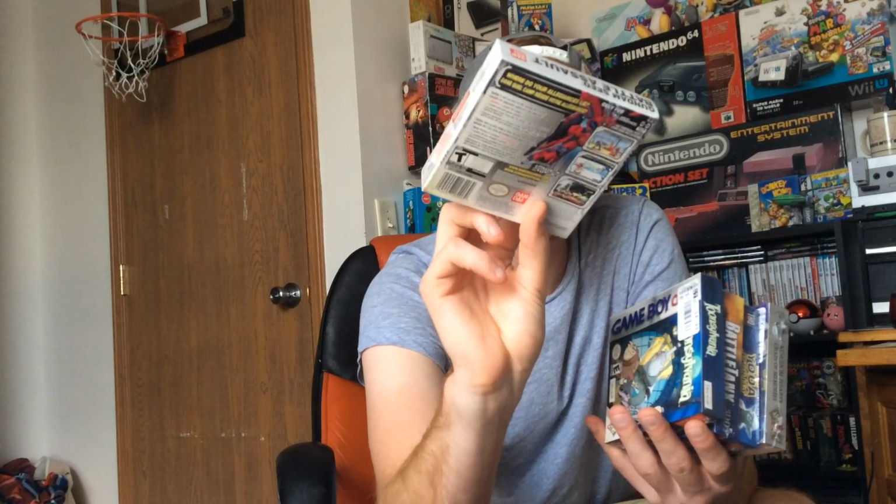This game is one I've heard about, really cool game, and that is Mobile Suit Gundam Seed. Yeah, and it's on the GBA. I think Classic Game Room did a review on this not too long ago, if I remember correctly, and he said it was really cool. But that's a sealed copy of that.